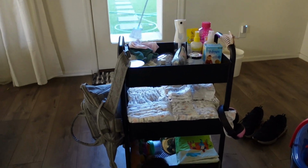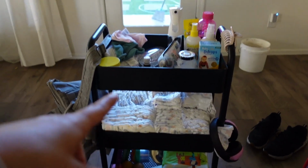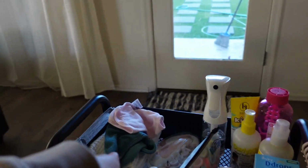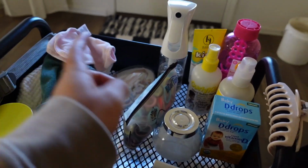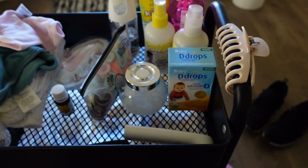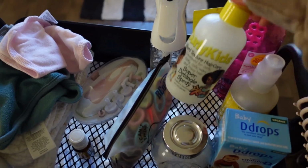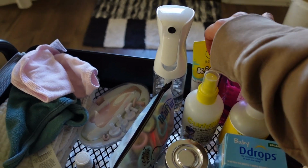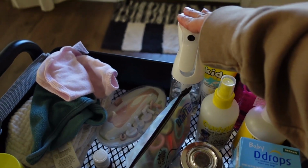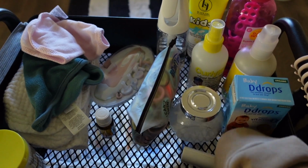There's no cute way to organize this cart. I have all the toys down there and then the diapers in the middle and all her hair products and nail clipper, nail trimmer, coconut oil, vitamin D drops since she's breastfed, lotion, hairspray for detangling, sunscreen, bubbles, her water spray, her hair conditioner to style her hair, and another vitamin D in her ponytails.